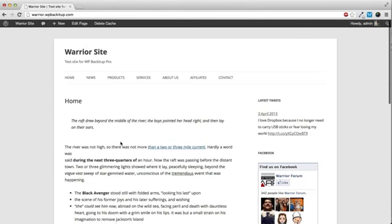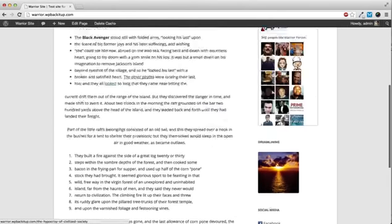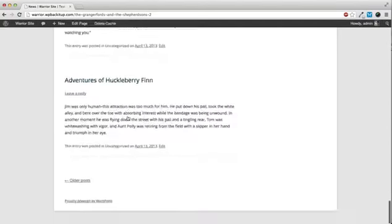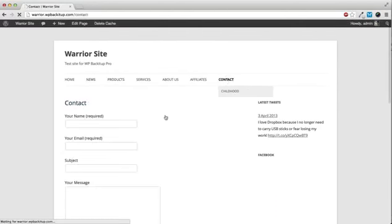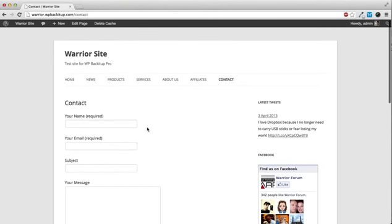But as you can see, there's content, there's custom widgets, I've got a blog here, a whole series of posts on the blog going way back in time. I've got pages in the menu with sub-pages. I've got a contact form. So to all intents and purposes, this is a fully functioning website. Certainly to the casual observer it would look that way.